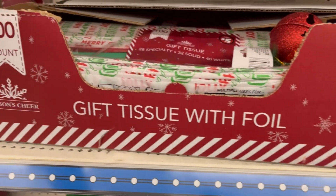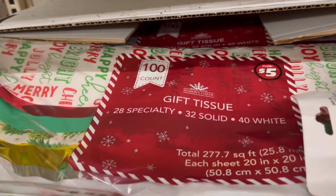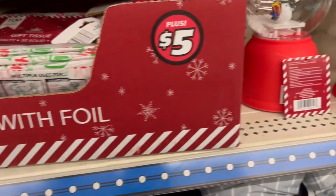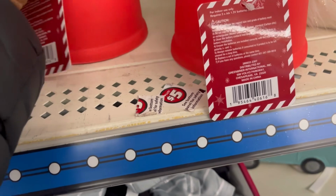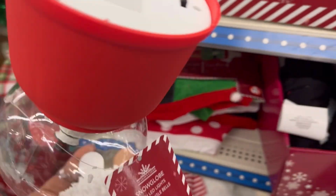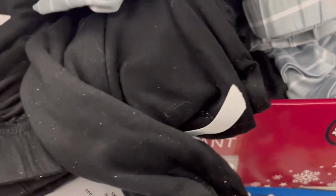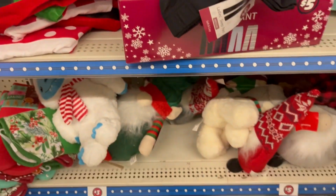What is this? Tissue paper. Now, I seen some of these at Five Below. I think I got some from Five Below, just the red and white, but it's the same ones. You get 100 for $5. I looked at this, but it takes batteries, so it wasn't working. I guess maybe it's a blower or something that the snow will blow. But it's $5. Ladies' sleep pants, $5. Black, gray, and it's another color in the back.